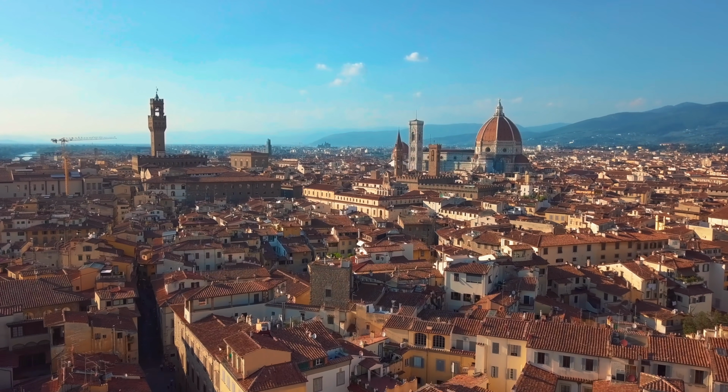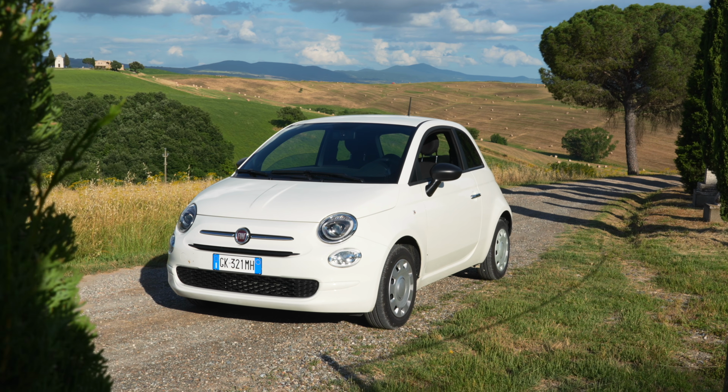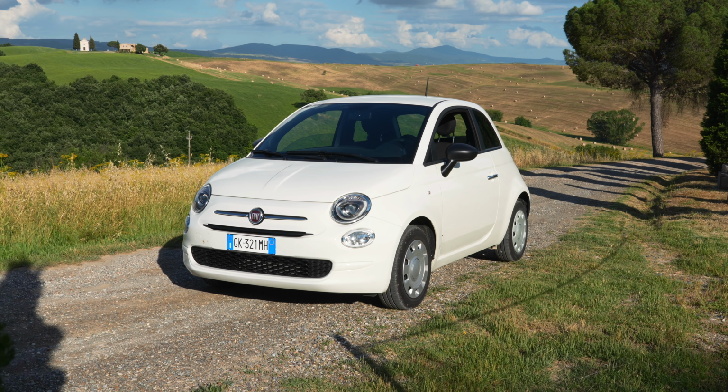We have got our trusty little steed for our road trip here in Italy, and it is the iconic, the one and only Fiat 500. It's been a bucket list item for the both of us to rent a Fiat 500 in Italy, and we're doing it. I'm just so excited for this.